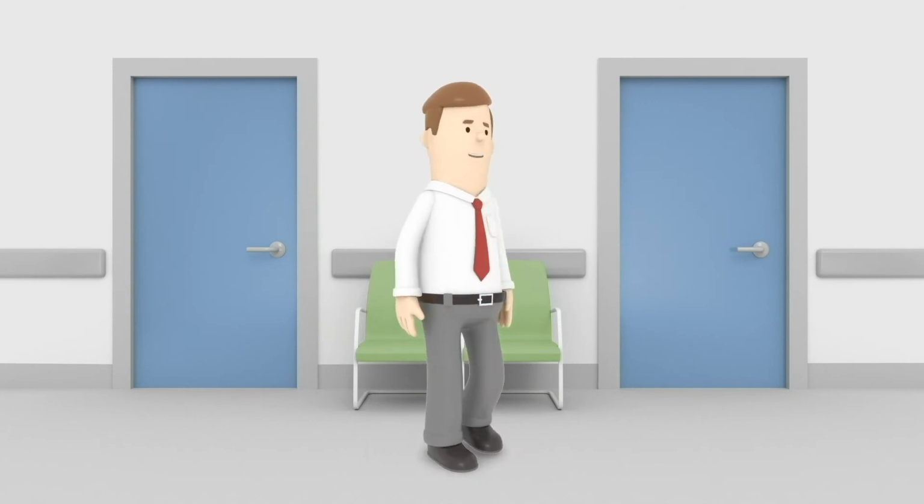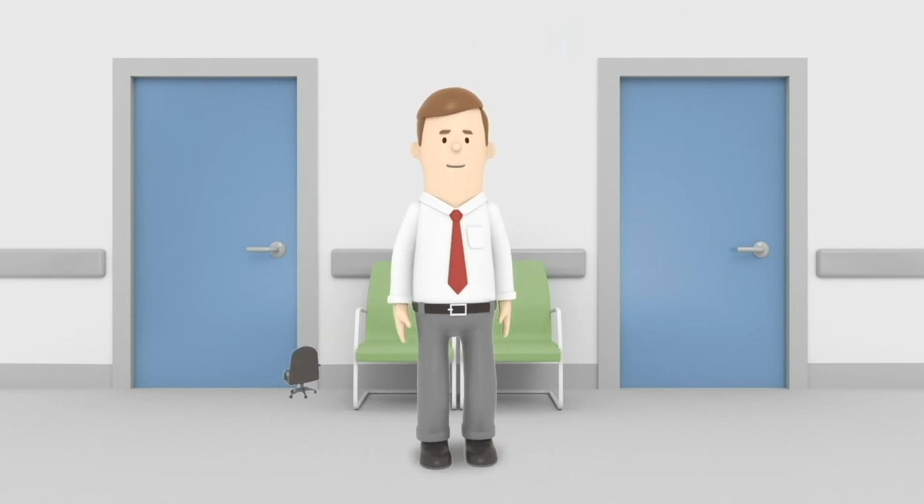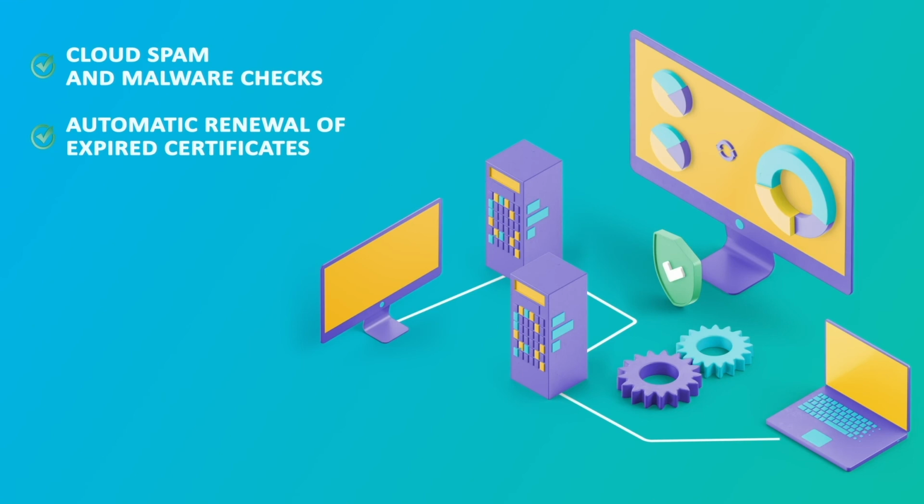MeSign is available for free on Android, iOS and Windows, so you can stay connected and send encrypted emails from your mobile phone or your laptop no matter where you are. Spam and malware checks, automatic renewal of expired certificates, and many more features.